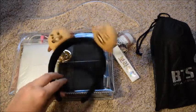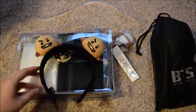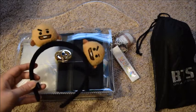But anyway, I have my headband here. I actually bought this one in LA at Hot Topic. They only had a couple of options in terms of characters, so I just bought one for the concerts.